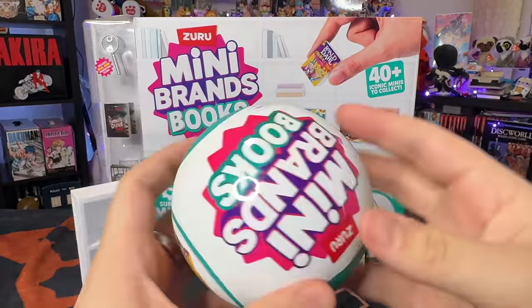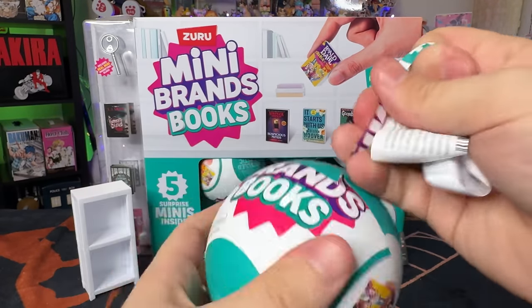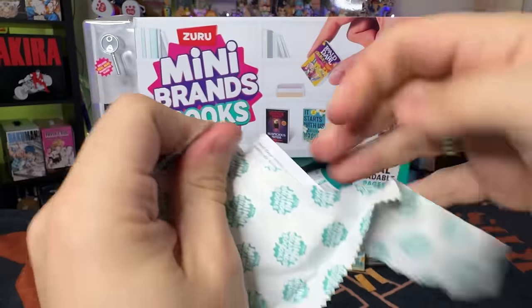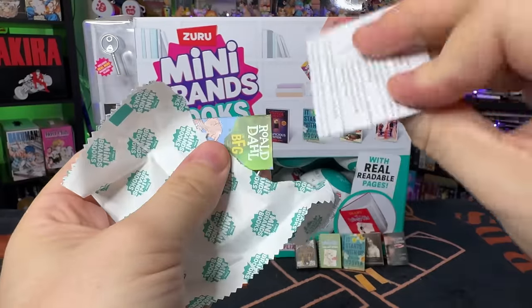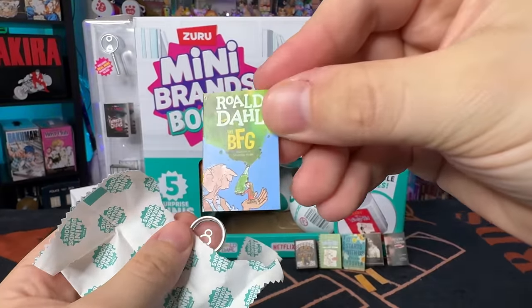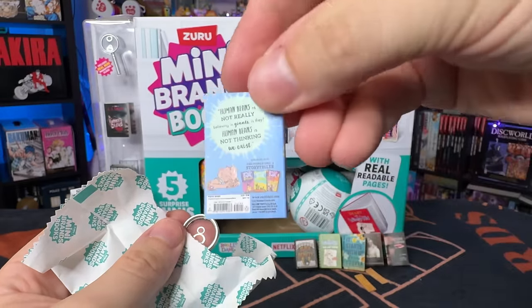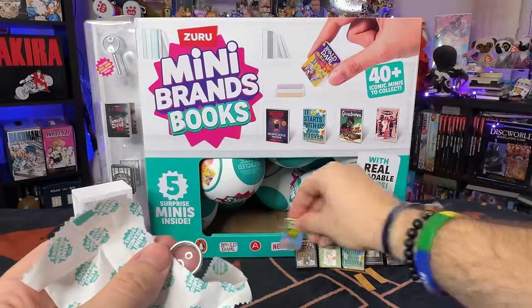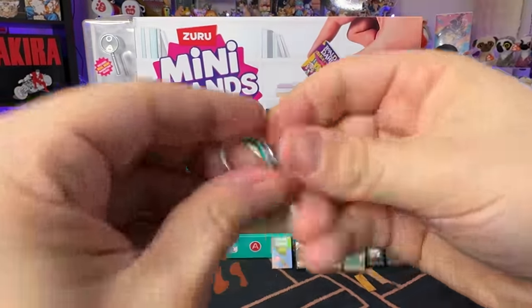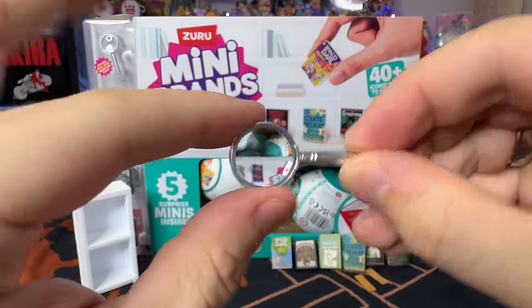All right, ball number three. Maybe the reason I'm so bad at opening these is that I don't really have nails. Maybe that's the problem. All right, we got one of the magnifying glasses. Okay, so we got Roald Dahl's The BFG. That is very cute. I'll let you see everything here. And then we also got a little magnifying glass for being able to read these. Oh, that's fun. Look at that.